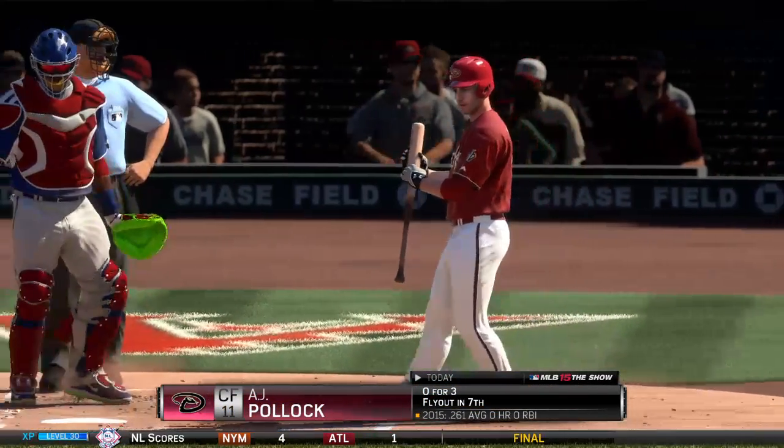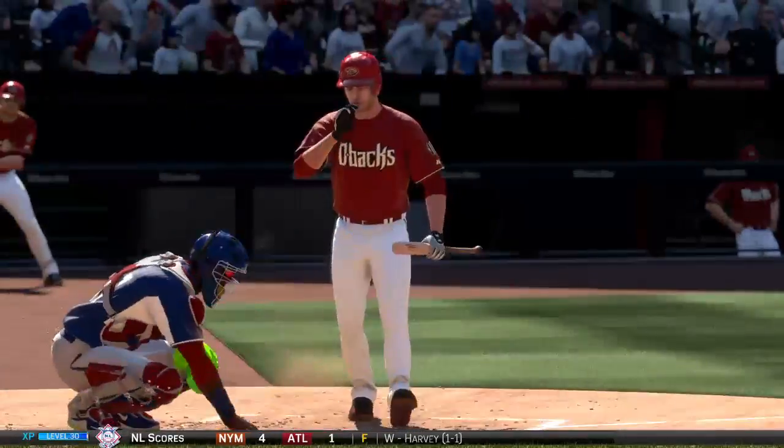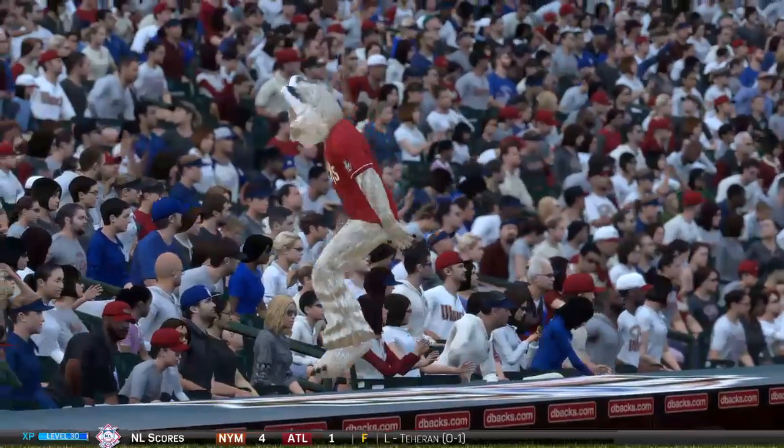A.J. Pollock will stand in now, hoping to get on track as they've been able to neutralize his power out of the cleanup spot. 0 for 3 thus far.